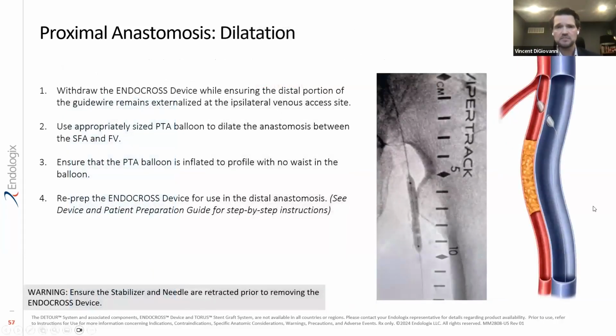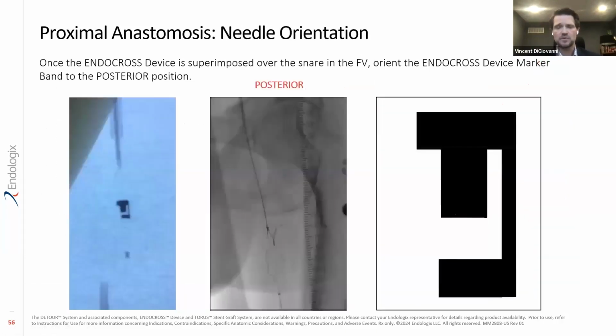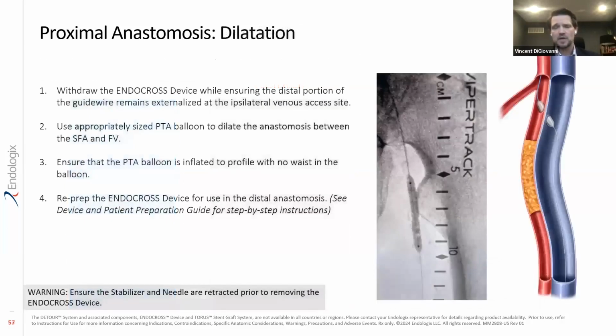So I'm just going to show you guys some of the cartoons here with regards to the study. I'm sorry, with regards to the devices. So this is the posterior orientation of the endocross device. As I mentioned again, and this is not by any means poo-pooing Endologix, but we kind of have gone away from that hieroglyphics. We do almost always mag up high and just look at the orientation of the needle. We found it's a lot more representative of where everything's going to go.